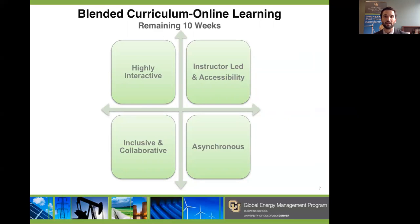So those 10 weeks will be highly interactive. You will be in constant communication with your faculty and with your classmates as well through group projects and discussion boards. It will be instructor-led, and you'll have high accessibility to your faculty as well through virtual office hours, and you're always allowed to schedule appointments with them and reach out to them whenever you need. It's going to be extremely inclusive and collaborative, so you'll never really feel like you're alone throughout those 10 weeks. You'll always know who you can reach out to, whether it's your classmates, whether it's faculty, or whether it's staff as well.